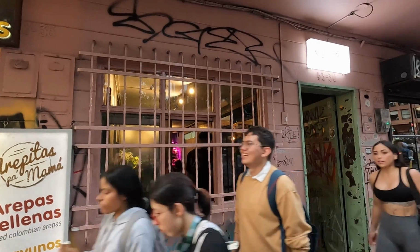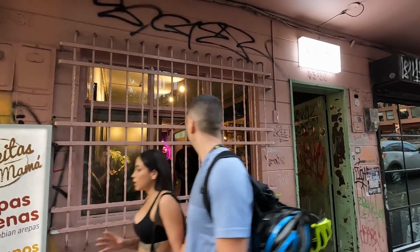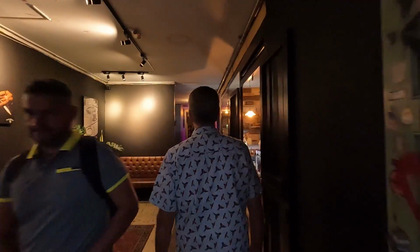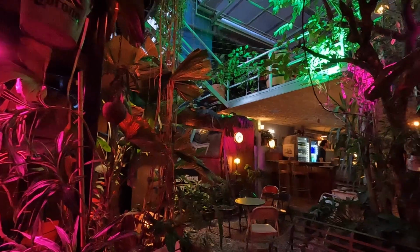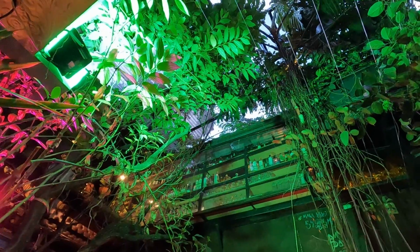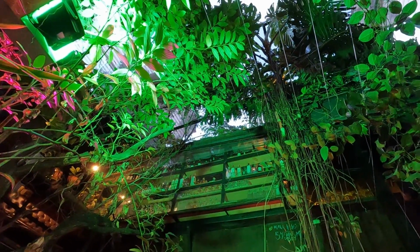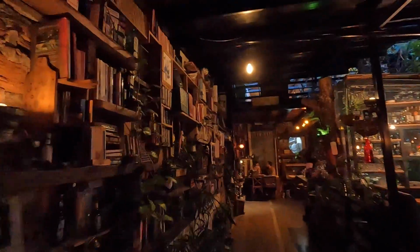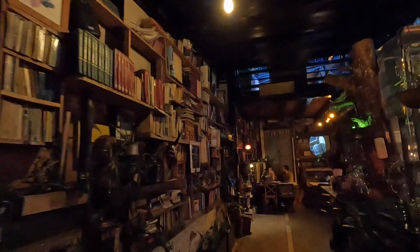But let's continue the food tour and head over to this restaurant, which looks pretty rough on the outside. And as you walk in the front door, you'll wonder if you're in the right place. However, when you get to the back, there's an unexpected garden, which almost feels like an indoor jungle. It's not until you make your way upstairs that it starts to feel like a restaurant. There's lots of plates and books and other knickknacks adorning the walls.